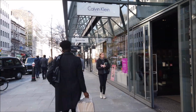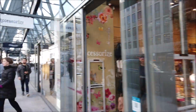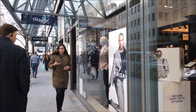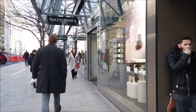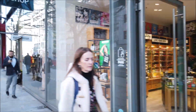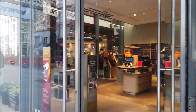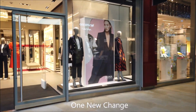So elbow by elbow with the top end shops like Calvin Klein in here, you will have Topshop with a 60% sale. So lots of outfitters here, TM Lewin, Molton Brown, The Body Shop, Nespresso, which I don't know if it's a flagship store, but a pretty big store here where you get your fix, get your machines, get your capsules. It's a really popular shop. So here we are going into the shopping centre. This is One New Change. So we've got Hugo Boss here.